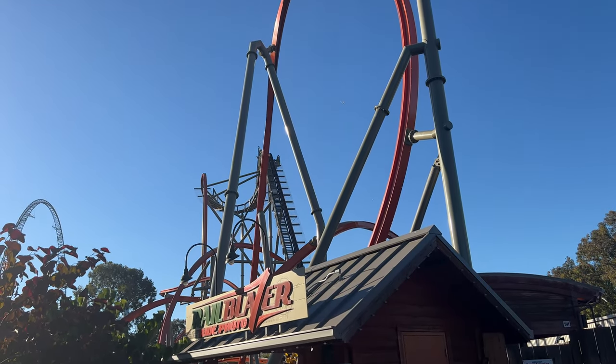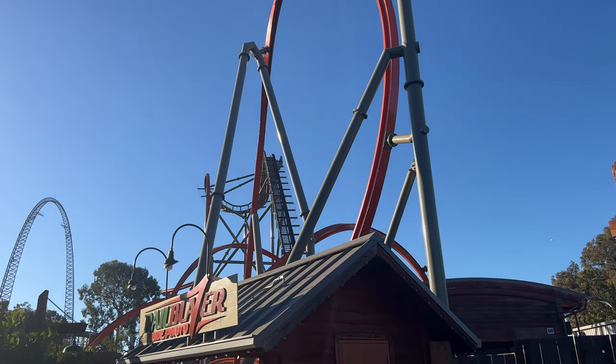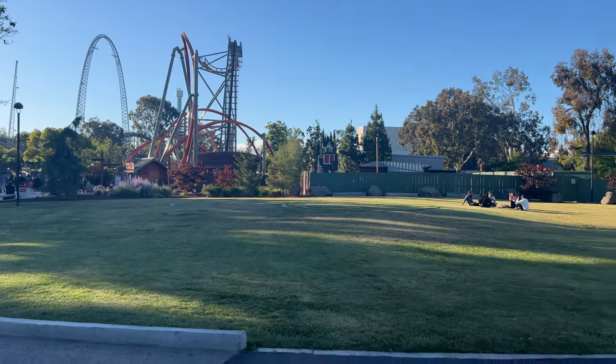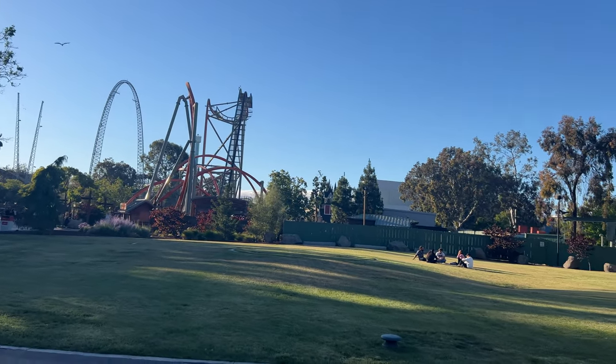Just did another ride on Railblazer. Thank you to Front Row Coasters for the tip with the single rider line. Definitely helps a lot on a day like today. For those of you that don't know, Stinger, that used to be at Dorney Park, used to be right here. This was its original location. Then it got moved to Dorney, and then it got sent to the scrapyard.